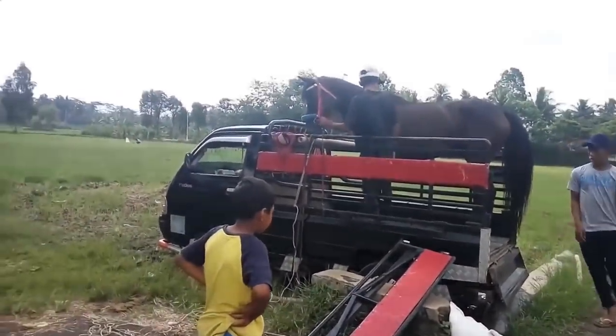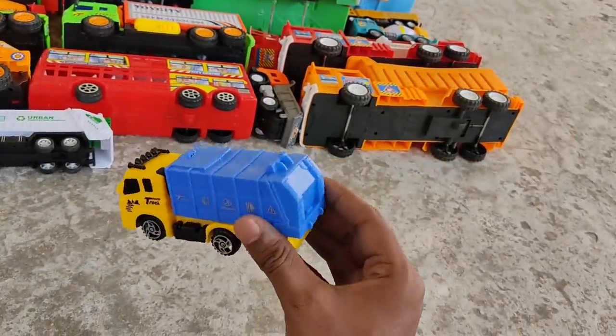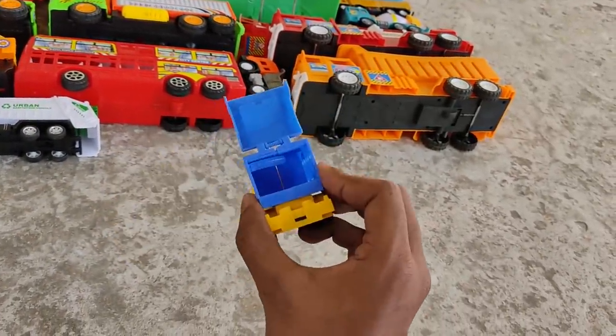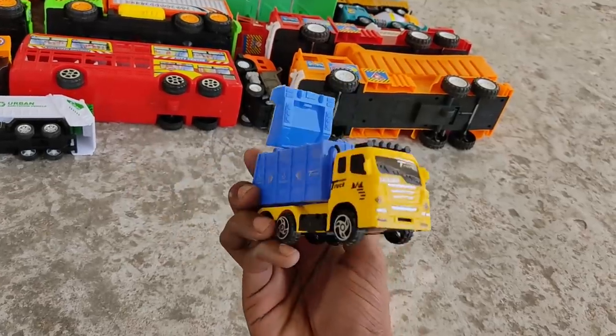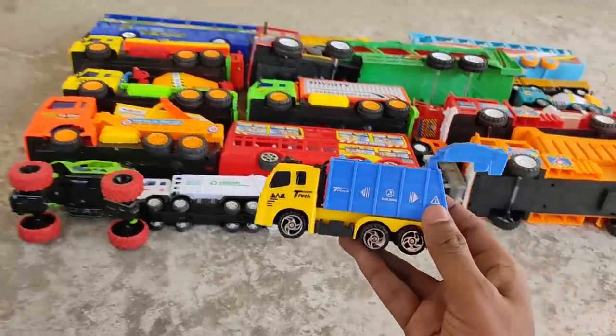Next is a miniature garbage truck. Whoa! Foldable miniature garbage truck!